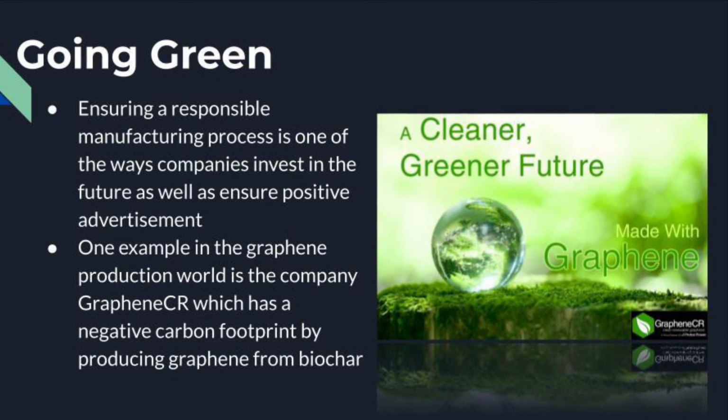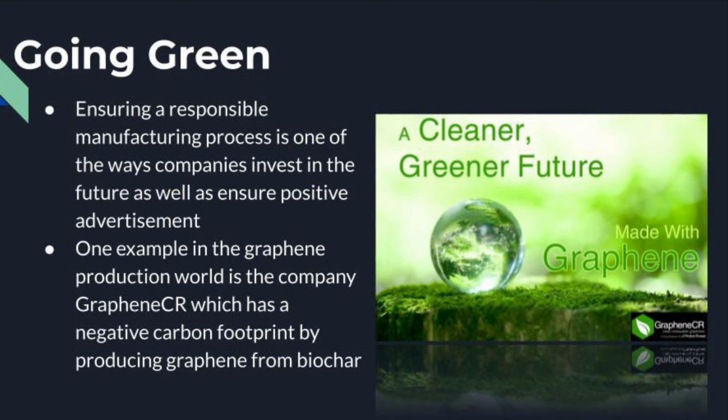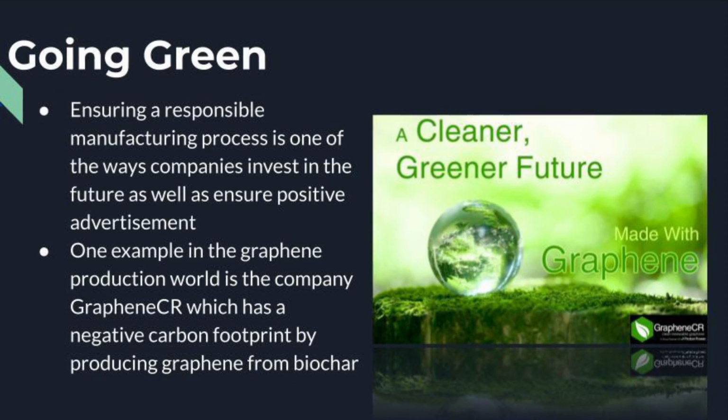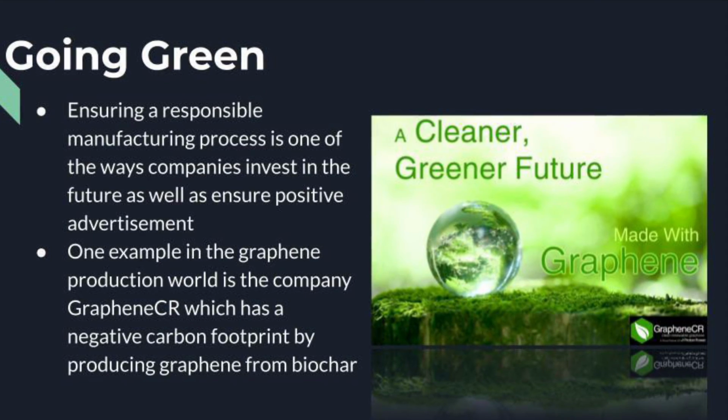In conclusion, graphene batteries, even with all of their drawbacks, are highly effective and will be the battery of the future.